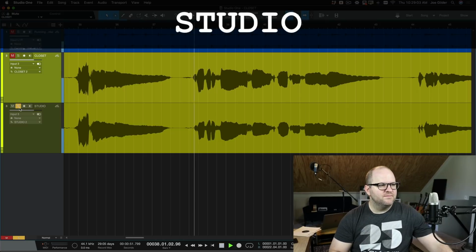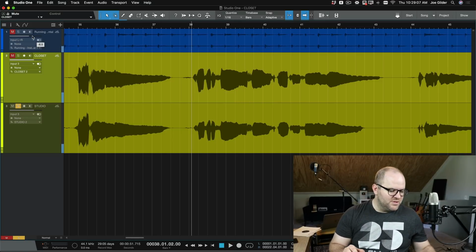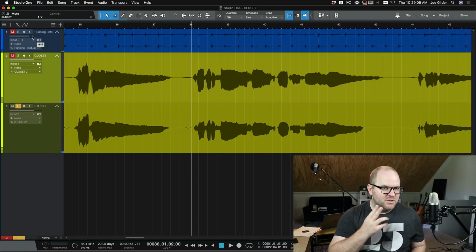And here's the studio. Swing for the fences, but... Let me just switch back and forth between those a couple of times so you can spot the differences.